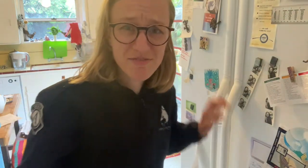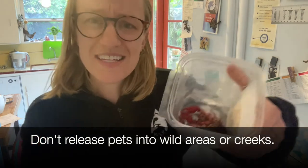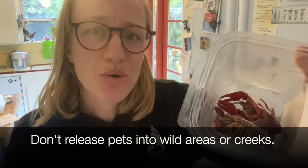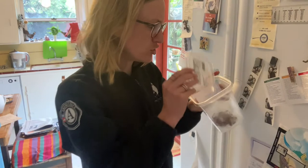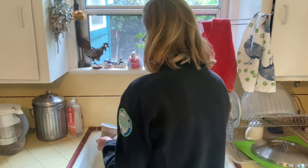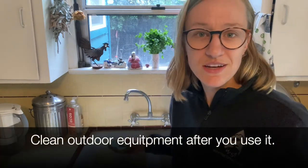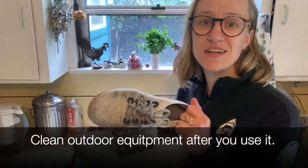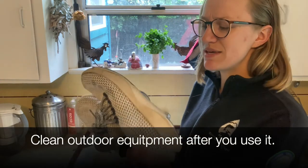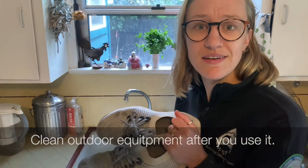Don't release crayfish, pet turtles, goldfish, or any other pets into local wild areas or creeks. You stay in there. The second thing you can do is clean your hiking, running, boating, or fishing gear after you use it. You could unknowingly be collecting invasive species and moving them around to a new area.